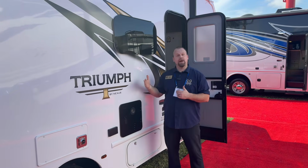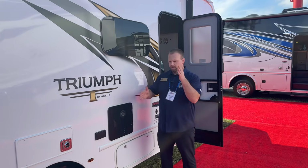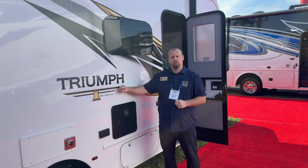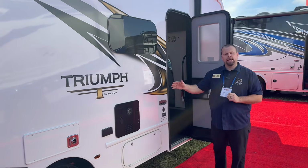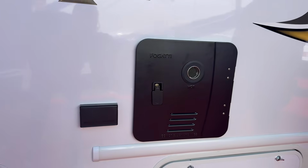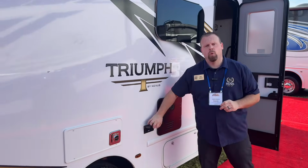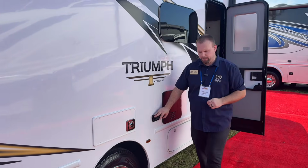The next layer then that we cap that interior wall off with is another layer of Azdel. So you have Azdel on both sides, and then you have the strongest steel construction as the bones of the coach, okay? On the outside of this unit, you guys will see here, we're with Fagatti on-demand hot water heaters on every single one of our coaches, whether it's our Class C, B+, or Super C product, okay? Going around the coach, you see you have your furnace here, you have a nice 110 outlet to plug in crock pots, or if you wanted to hook a TV up on your campsite here.